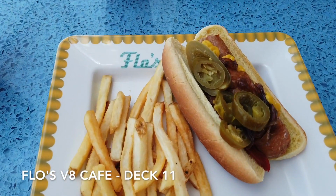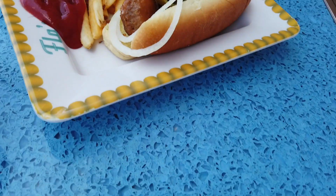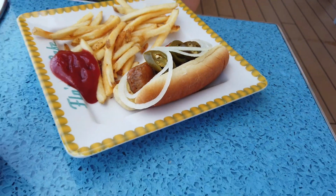As expected, back at FLO'S. Today it's the Italian sausage, so, and I'm not with Corey, so, hey!